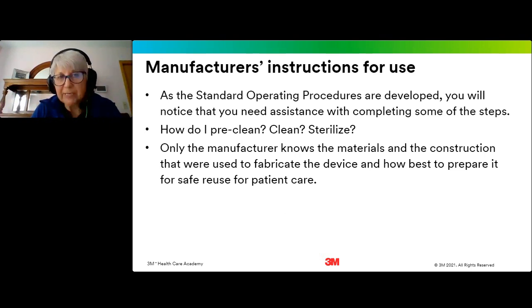As you're developing your standard operating procedures, you'll notice that you're going to need help with completing some of the steps, as I've already mentioned. So how do I pre-clean? Check with your materials manufacturers. How do I clean or sterilize the instruments? Those instructions are from the manufacturers of those devices or instruments.